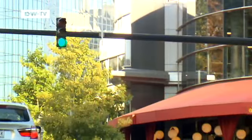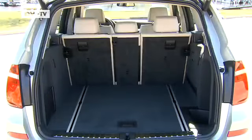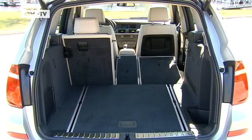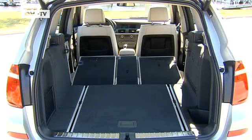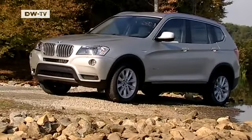Enough on fuel efficiency. Let's have a look inside. Lutz Römer says that the 550 liters of trunk storage space in the X3 makes it the best in its class. The 40-20-40 division of the interior means that flexibility is improved. If you put down the back seats, he says, there are 1,600 liters of space.